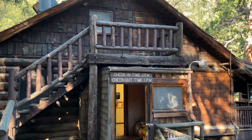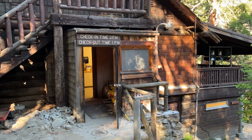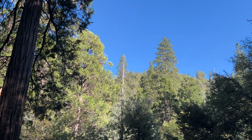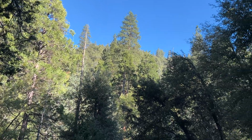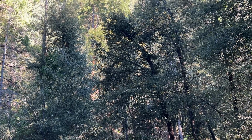Overall, I'm at a weird position with this place because there are a few things that we're going to go over here on a grading system. My feelings about it are overall positive, so I would say it's about 7 out of 10 for how close or ideal it would be for the LARP.